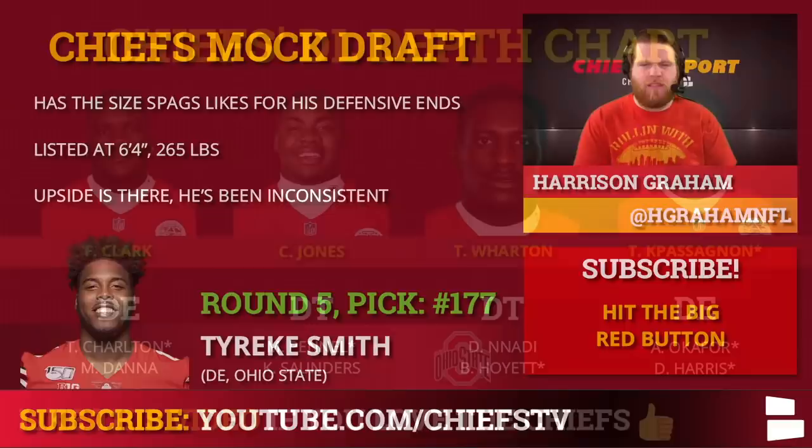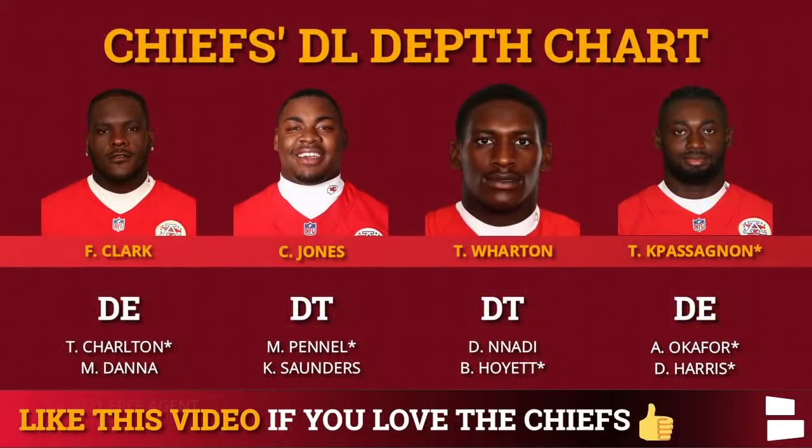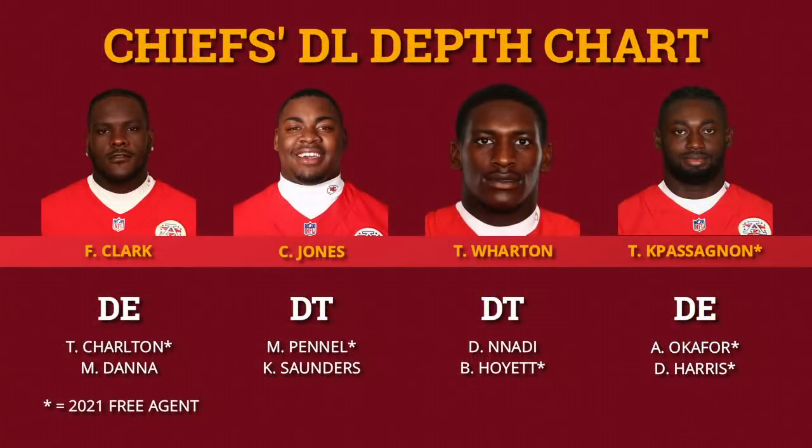I think Tyreek Smith could be a guy you bring in, groom him, and he becomes a rotation type of player here in the 5th round. I think that's good value.